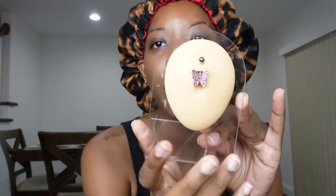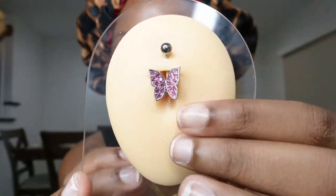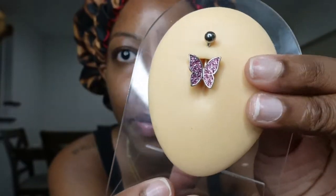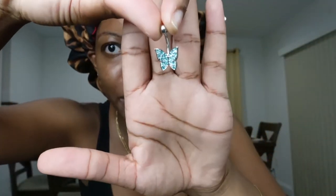And then we just have a regular pink butterfly belly ring. You cannot go wrong with a butterfly piece. Look how cute it is. And then we also have this one in blue. I don't think I need to put the blue one on this. And we have it in blue as well. You know, you can't have the pink without the blue.